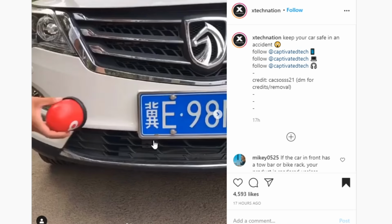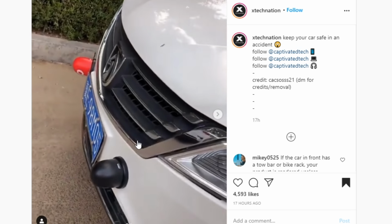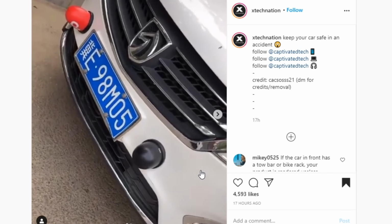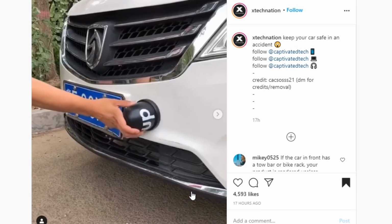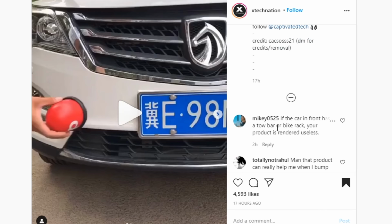This has to be the most useless car product I've ever seen. There's literally no point to it. It doesn't do its job. It doesn't look appealing. It's pointless. Absolutely pointless. More comments that just 100% agree.